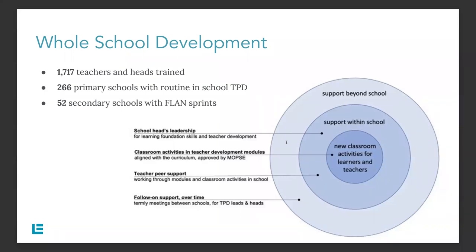Now these are in teacher development modules. Then what's been critical is that the teachers have been given the tools in their hands. So the modules, diagnostic tools to support those classroom activities, and that those activities are aligned with the curriculum. It's helping the teachers do what they're charged to do. It's not an additional burden, it's a toolkit to help them.